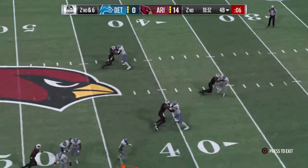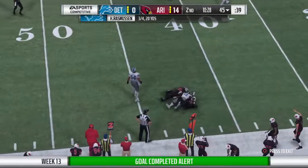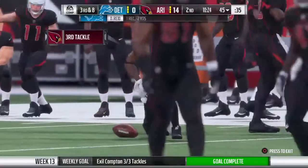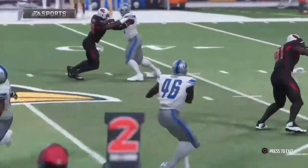Looking to throw on second down. Rasmussen. He'll try and set up the screen. It's complete. And he'll lose yardage on the play back at the 45-yard line. It'll wind up being a loss of 2. And that'll make it third down.